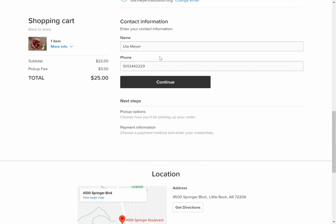So these are both required pieces of information if there's something that we need to learn more about your order. For example, if a plant is out of stock, or if there is an issue getting the plant delivered, we need to be able to contact you. So we have your email from the previous page, and this is your name and phone number. So these are both required slots. So you can't continue without putting in both.